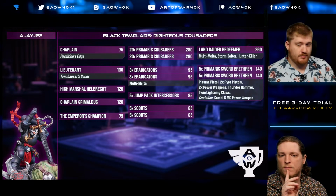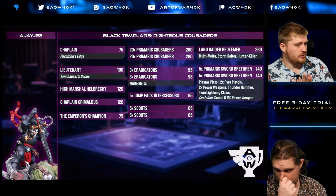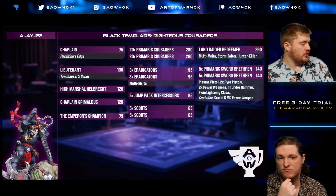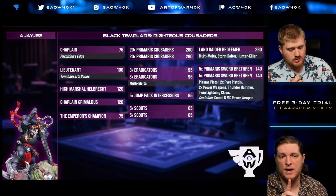Yeah. By the way, I have been thinking recently about what if I just take Grimaldus, put him in Sword Brethren, and just put him on the board. Because I do think that unit is quite good. And Grimaldus is great, almost no matter how you slice it. Grimaldus is cracked. So yes. Grimaldus in a Crusader squad.